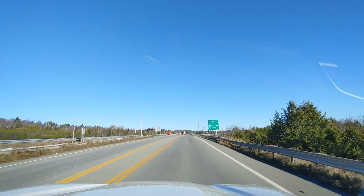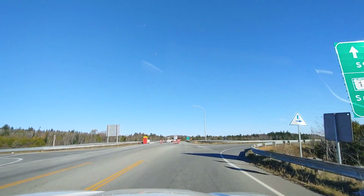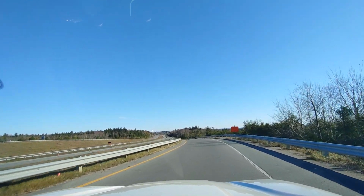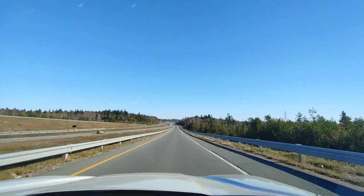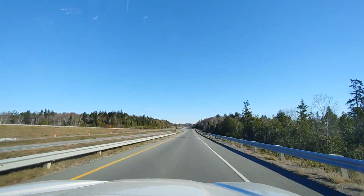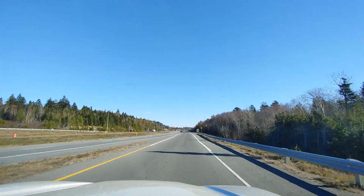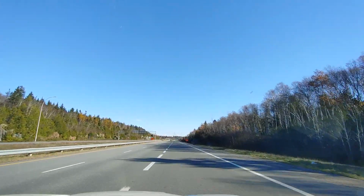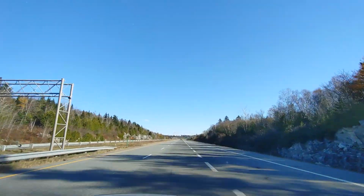So we're just in Lorneville right now, and a lot of people who contact us always ask, how far is this neighborhood from shopping? How far is this neighborhood to that neighborhood? How big is St. John really? Well, let us tell you how big St. John is. We're going to drive from Lorneville all the way to Quispamsis, and show you all of the neighborhoods in between, so you can see for yourself how big the area is and how close everything is to everything. We're just doing it from the highway view.